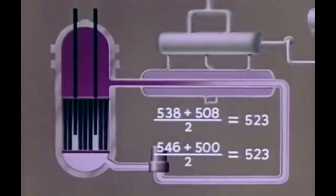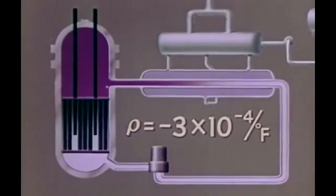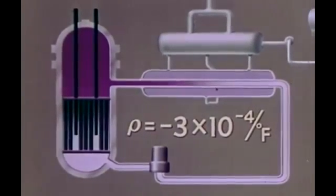The value of this temperature coefficient was found to be -3 times 10 to the -4 per Fahrenheit degree at operating temperature, a value which agrees well with the calculations of this quantity.